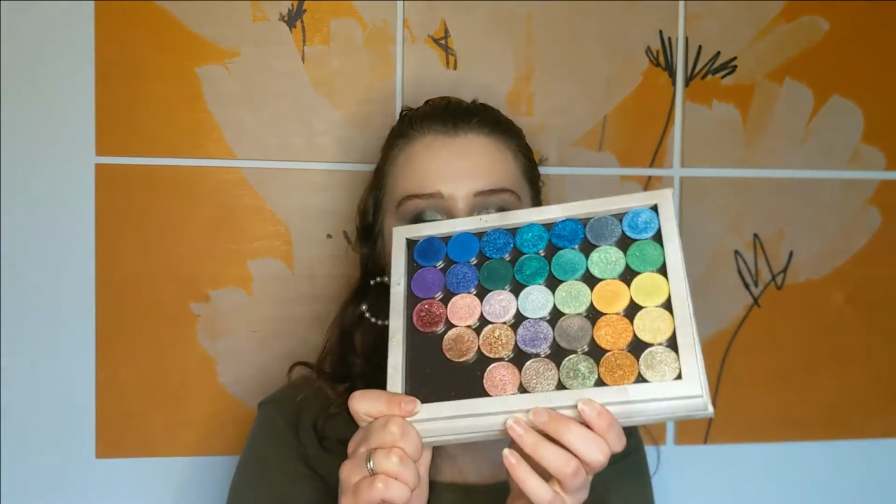It was worth it to take advantage of the sale that they were having. It was also worth it to wait for shipping from Canada. So I love these Cleona shadows. They are so pretty.